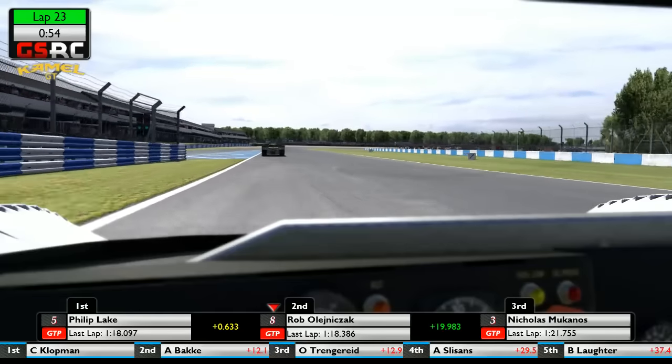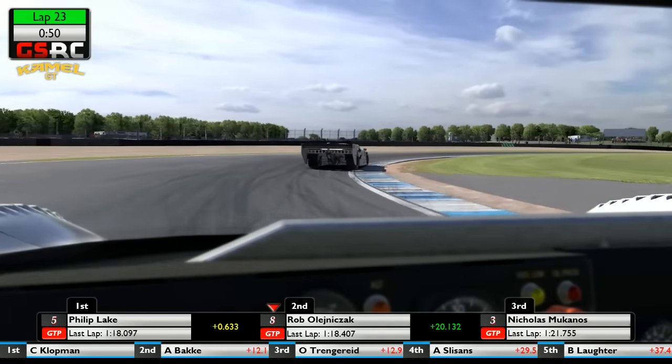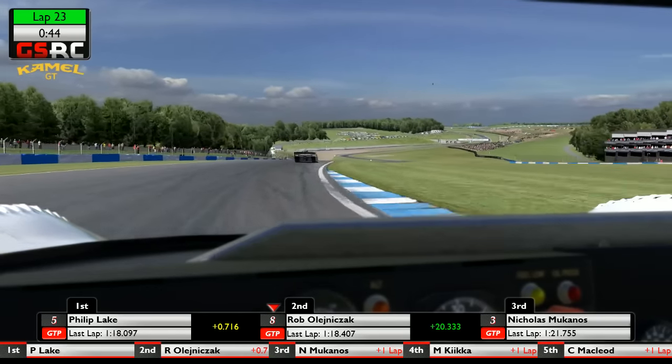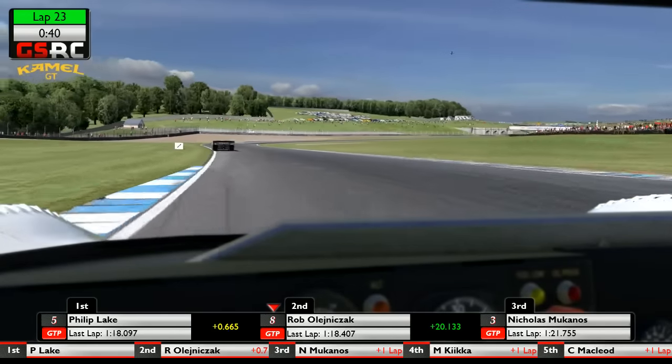Opportunities are dwindling away. Rob has managed it before, but can he manage it again? They have no traffic ahead of them. Ben Laughter is well up the way, and I'm not sure they're going to catch him before this is over. They head down through the Craner curves.